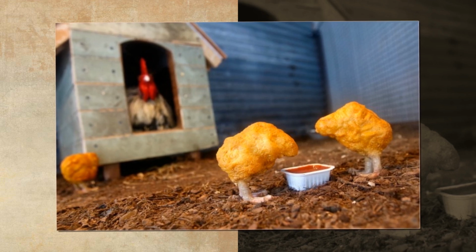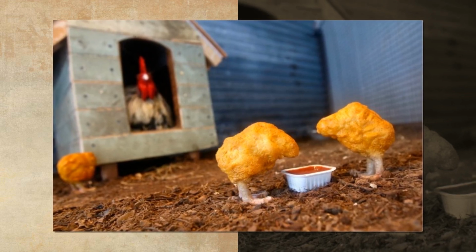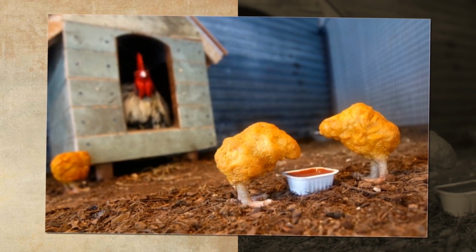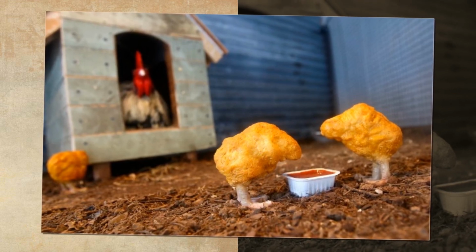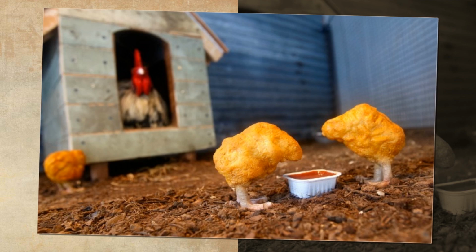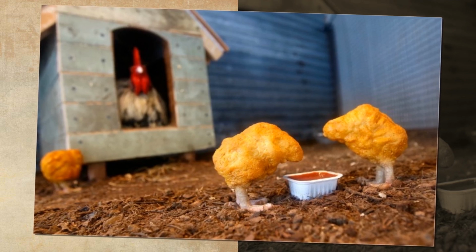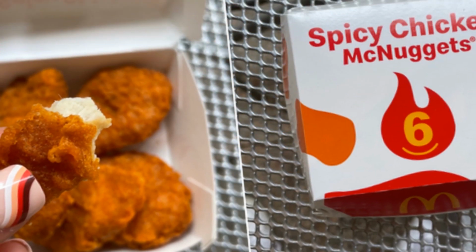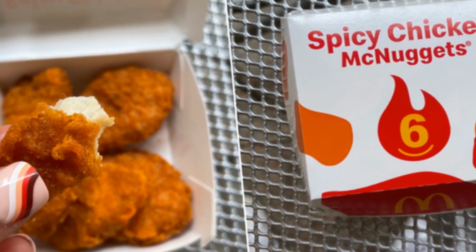In the case of Tyson Nuggets and McDonald's Chicken McNuggets, the final product is far from a simple piece of chicken. It's been broken down, recombined, and re-engineered using a long list of additives, preservatives to extend shelf life, binders to hold it all together, and artificial flavors to simulate the taste of real meat. The end result is something that looks like food but behaves more like a processed product designed to meet shelf life requirements and production efficiency, not health.